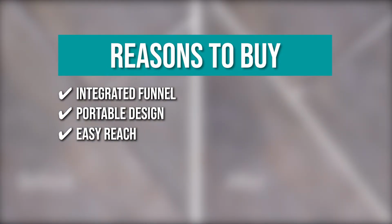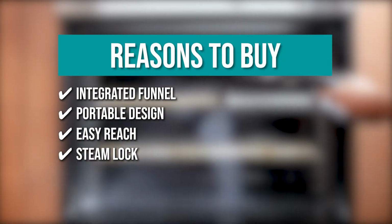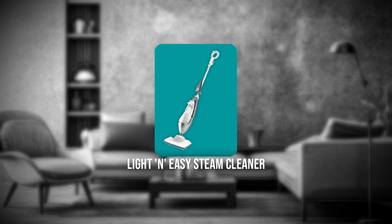Steam lock. The steam lock function provides an uninterrupted cleaning action at a constant temperature. Keeping all that in mind, the thing you should know before you buy the product is the waiting time for the steam release is 20 minutes long. The seventh steam cleaner in our list is the Light and Easy Steam Cleaner.